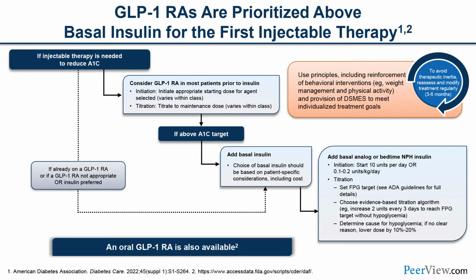An important consideration is when you need that additional therapy where you're starting to think about adding insulin, the American Diabetes Association recommends the use of a GLP-1 receptor agonist in most patients prior to insulin. The reason for that is you get similar glycemic benefit, but you do so without the risk of hypoglycemia and with weight loss instead of weight gain, and the cardiovascular benefits in patients where that's important. And now it's also nice that there is an oral GLP-1 receptor agonist also available that seems to have similar efficacy to the most effective injected GLP-1 receptor agonists.